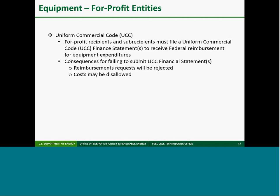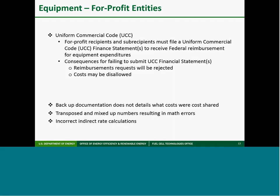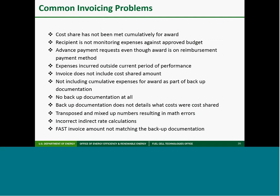If you get behind on cost share, you must notify the agency. The agency may withhold federal payments until you're caught up on cost share. So failure to meet cost share is one of the more common invoicing issues. This slide and the following slide highlight other common invoicing issues, and this list is by no means comprehensive. As you can see from the list, invoicing is an administrative problem area for many recipients.